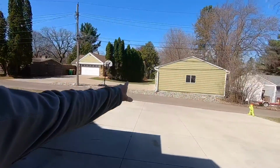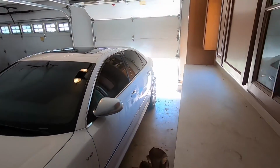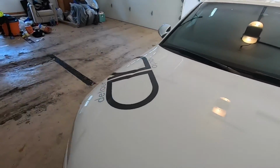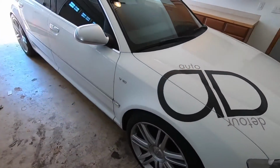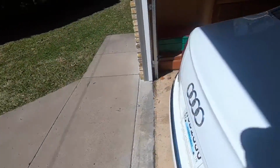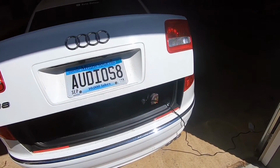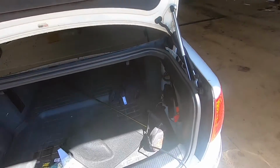Don't worry, the trunk is plenty big enough. Anyway, I'm a little bit late. Got to get up there, get it picked up, and head back. Let's go hop in the S8, get a cold start for you, and head on our way. Gotta get this battery maintainer unhooked here.